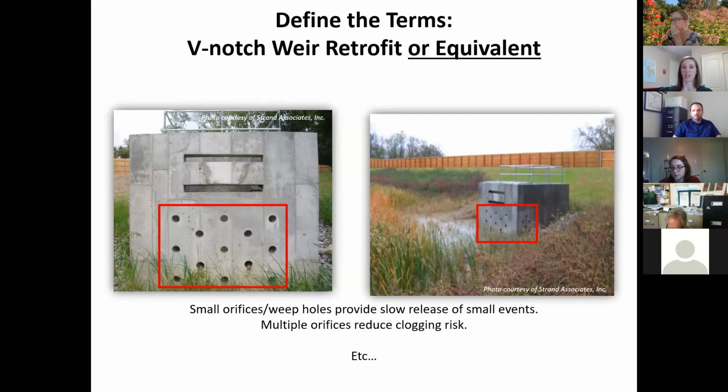So really, we do not mean to limit any engineers' insights and visions for a retrofit, but this is just to say that the intent is to lower the water surface by adding new smaller orifices.